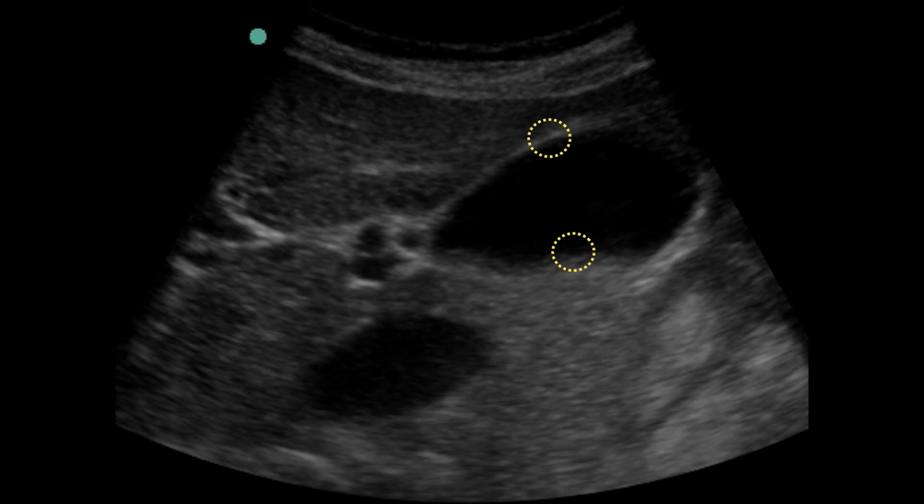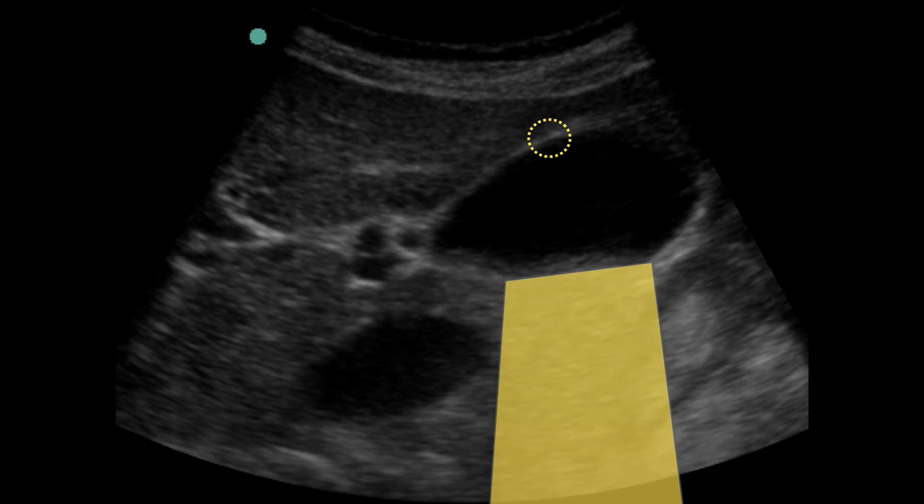Where do you measure it? Do you measure it on the top there, nearest to your probe, or do you measure it away, kind of posterior aspect of the gallbladder? Well, the answer is fairly clear. It's the anterior wall. Look at that posterior wall. There's no differentiation of the wall at all because of what's called posterior acoustic enhancement.